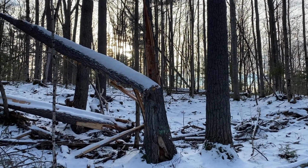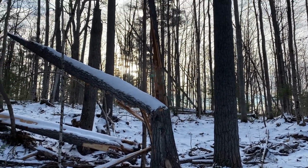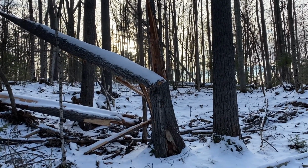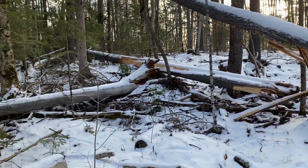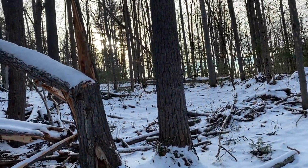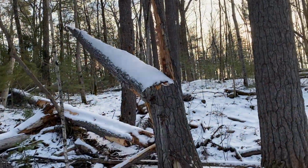Before the logger gets here, I just want to talk a little bit about this little area. There are some really nice white pines in this little pocket, but the birds like them as well, and they do have some heart rot. And you can see over the years we've lost a number of them, but they do provide really great areas for wildlife. So even though this snag looks super sketchy, we're gonna leave it standing. The same with the one behind it.